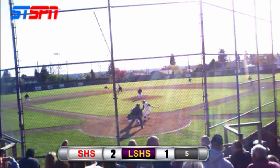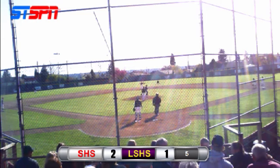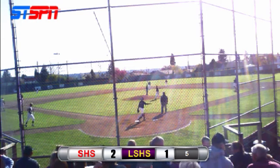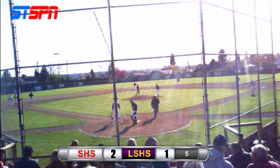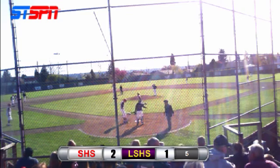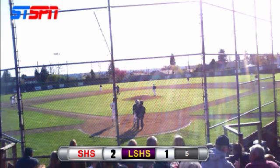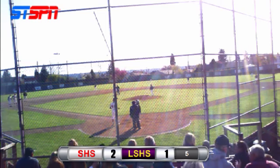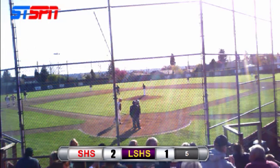Here comes the pitch. Ball hit hard, grounder to the third shortstop, and over to first for the out. Runner advances to third. So 2 outs for Snohomish Panthers here. I think that they better start warming somebody up if he's going to. Yeah. So far holding their own, 2-1.